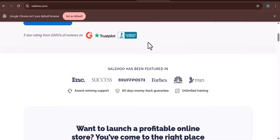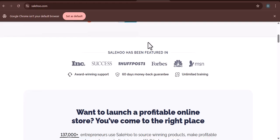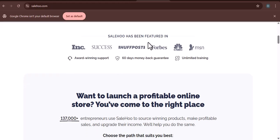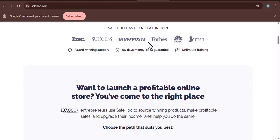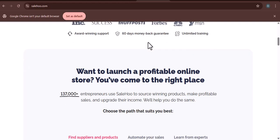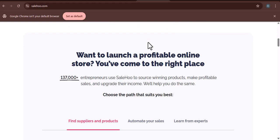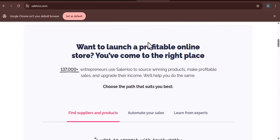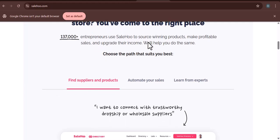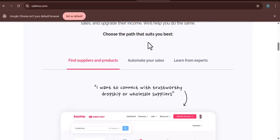Monthly subscription fees. SaleHoo's pros: vast directory of suppliers. Access to manufacturers, wholesalers, and dropshippers, market research tools, one-time lifetime membership fee, wider range of product selections. SaleHoo's cons: requires more manual work in contacting and managing suppliers. No direct integration with e-commerce platforms. Supplier vetting is less rigorous compared to Spocket. Shipping times can vary significantly.